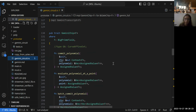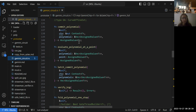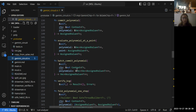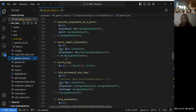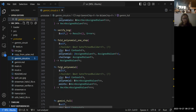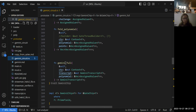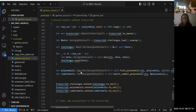Okay, so this is what the code looks like. This is the chip in question, and this is pretty much all it has to do. So it has to do some evaluations of a single variable polynomial for the checks of the odd and the even half. It has to commit polynomials. It has to, well, do the verification of the KZG at the very end. And then it does the folding part. And then the full cycle kind of does it all. Where's the full cycle? There is the full cycle. Okay. Yeah, so the full cycle.